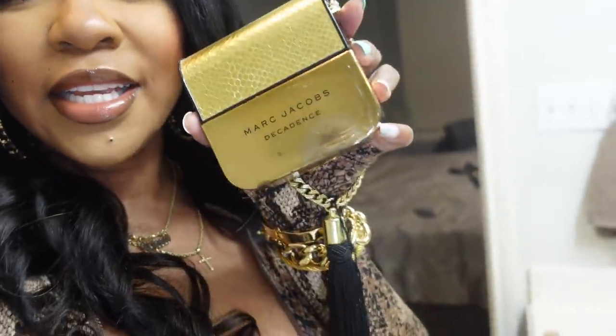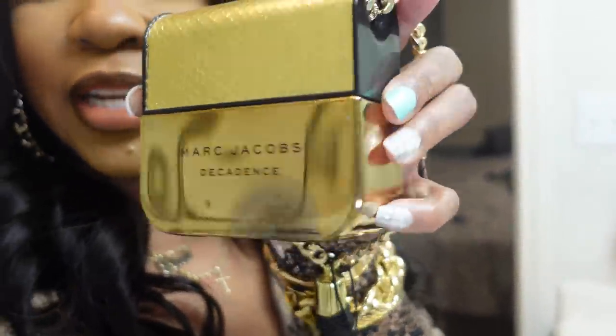I'm back. Out of the 3 outfits that I supposedly was gonna try on, baby, that first one I put on, I said, this is the winner. This is the winner right here. Ooh. Tonight's scent is Marc Jacobs Decadence.